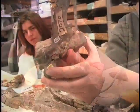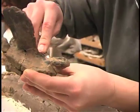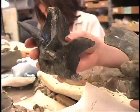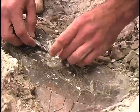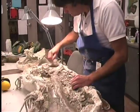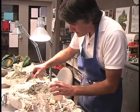This is a typical example of a bone. You'll see a lot of it has like the mud and the matrix still in it, and this is an example of a clean bone. Often the person who prepares the bones is different than the person who collects them. So it's a brand new experience for them too. It's like having that discovery feeling all over again.